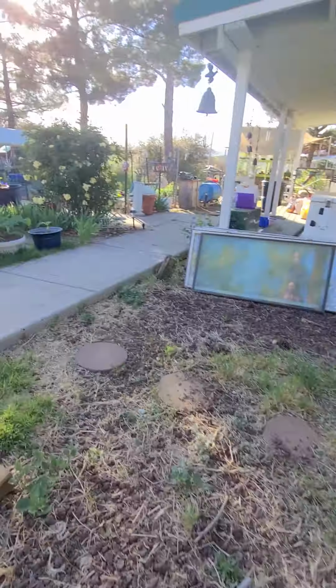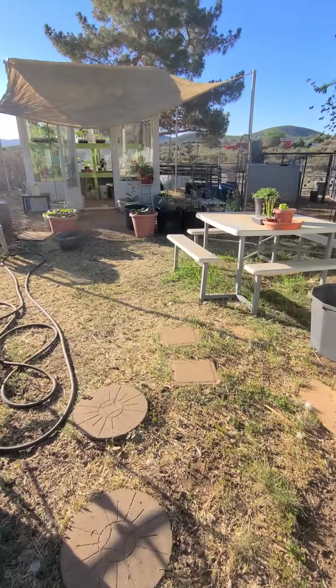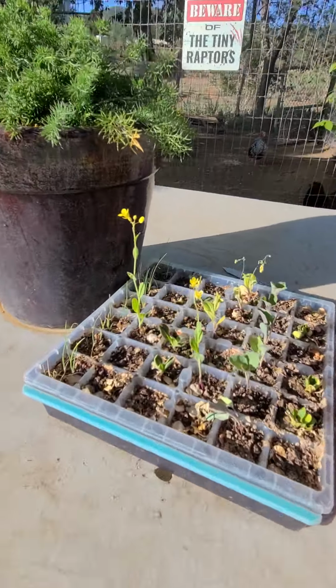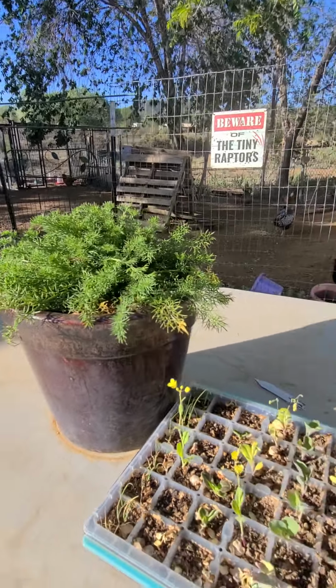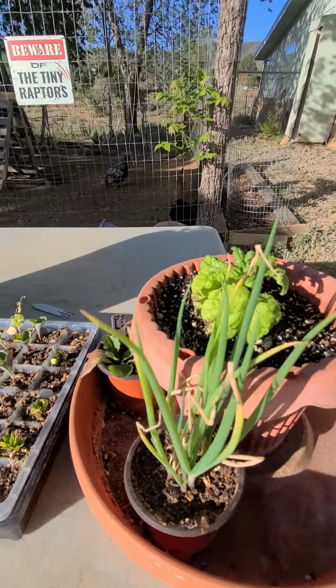All right, back to the last part of our tour. Sorry this is taking so long. My garden's big. Over here we have just a few random things. I never got my bok choy planted, and now they've bolted and made little tiny flowers and no bok choy. Chamomile. Got basil, onions, pink dandelion.